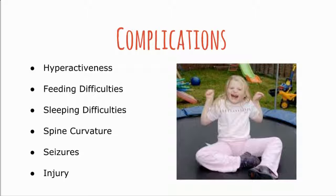Complications of Angelman syndrome include hyperactiveness. With their enhanced excitability, short attention span, and involuntary movement, they will be hyperactive, which can contribute to their feeding difficulties because the infants could have impaired suck and swallow coordination and excessive drooling. The hyperactiveness could also contribute to the sleeping difficulties. These children have a very offset circadian rhythm, and they require much less sleep than the average child.